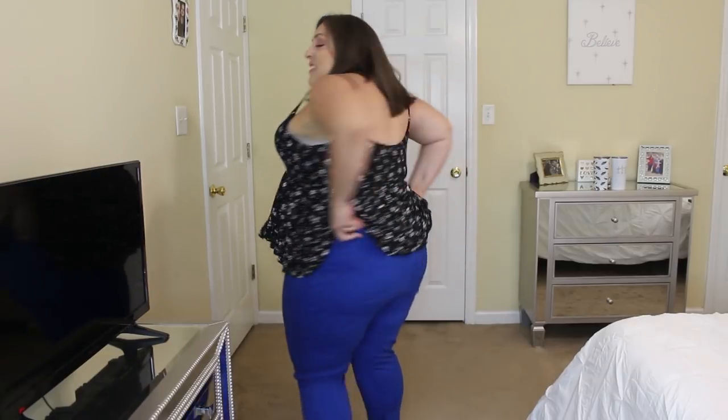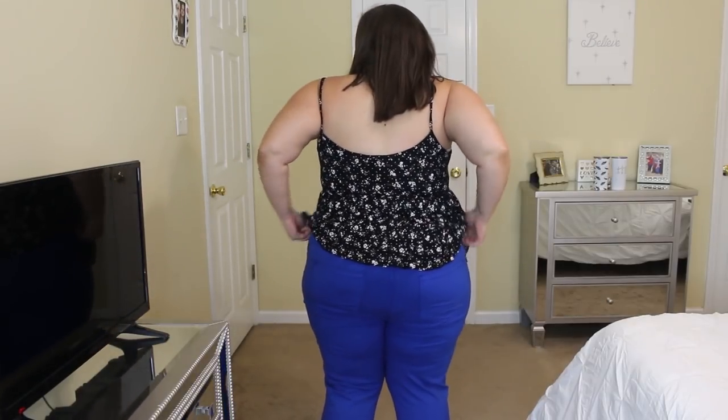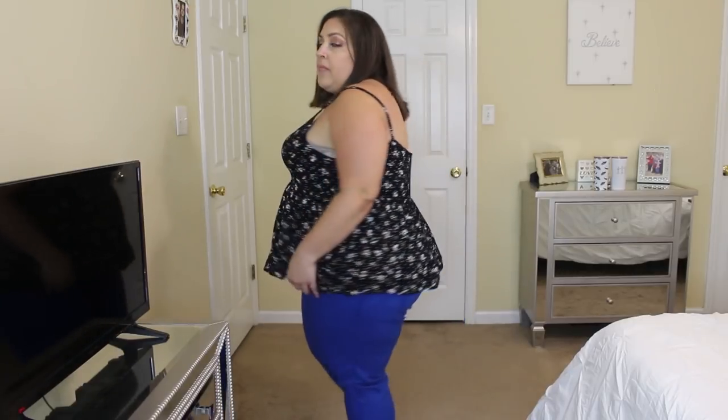Oh, it's a US 22, y'all. Sorry. They're not very stretchy, so I don't know if they're gonna fit. We're gonna try them on though. Yeah, no, these don't fit. Like at all. Let me just pull the camera back, hold on. They are extremely tight right here through the thigh, and there's no way that they are zipping up. So I guess I should have went up to a size 24.